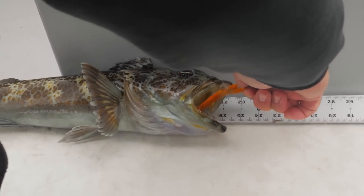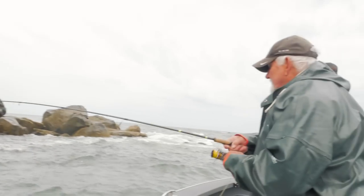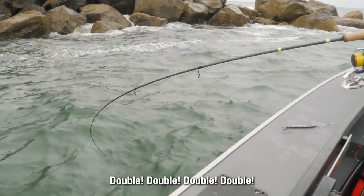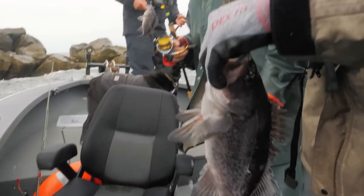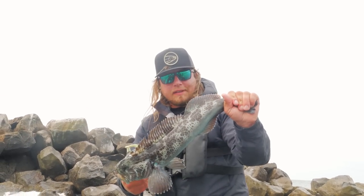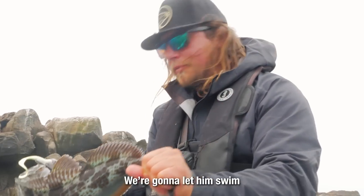Yeah, right, he's good. One candy. Oh, there you go. One artificial. Yeah, big bucks on. Double. First ling cod of the day. Can't complain about it. Not quite the size we need, but we're gonna have to swim.